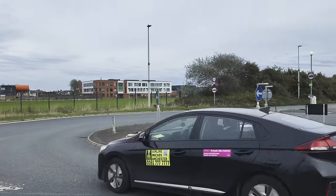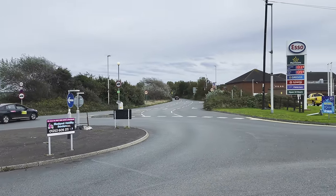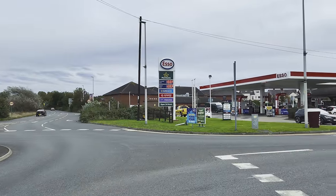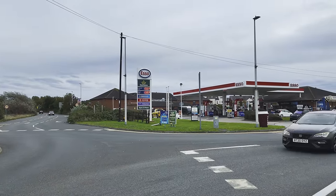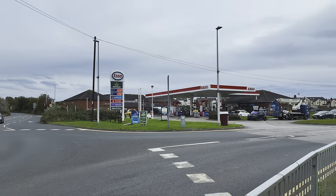Anyway, here's a look at Yeadon Way. That way leads out of Blackpool. And just here we've got the SO garage, and that's got a Morrison's store connected to it. Just behind here, it's a Premier Inn, and it's got the pub as well, but the pub has been closed. Let's go and check it out, shall we?